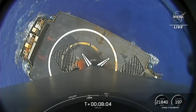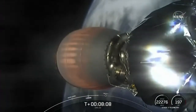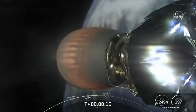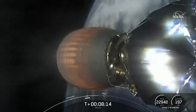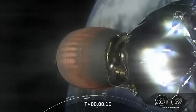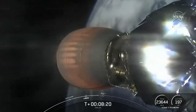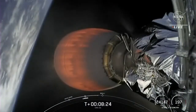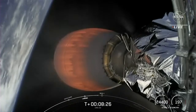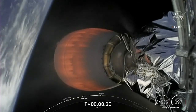Fantastic. Now coming up shortly, second stage is not done. It will be coming up on second engine cutoff, under 30 seconds from now. It's been burning that whole time since stage separation to bring the 7,000 pounds of cargo into the initial orbit around our planet. And you can see we're getting close to orbital velocity.